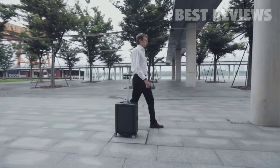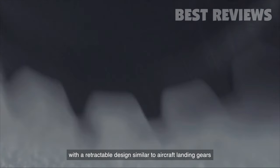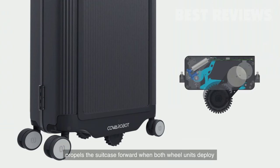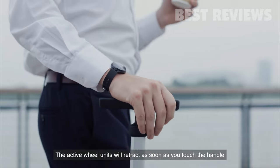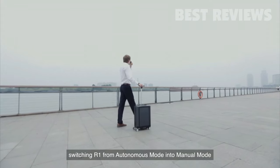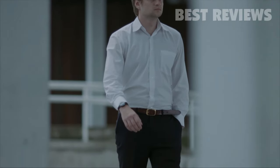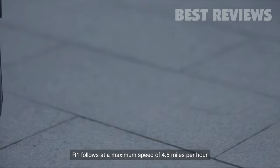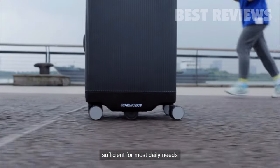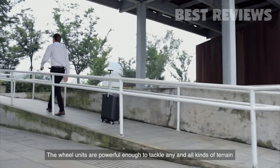at all times. A pair of active wheel units with a retractable design similar to aircraft landing gears propels the suitcase forward when both wheel units deploy. The active wheel units will retract as soon as you touch the handle, switching R1 from autonomous mode into manual mode. R1 follows at a maximum speed of 4.5 miles per hour, sufficient for most daily needs. The wheel units are powerful enough to tackle any and all kinds of terrain.